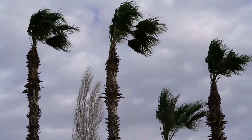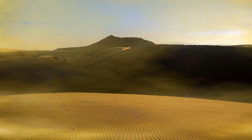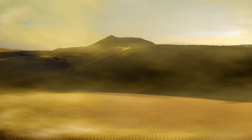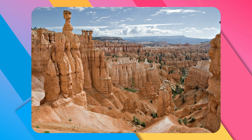We underestimate wind. It may be invisible, but it's a powerful sculptor. In deserts, wind carries tiny particles of sand that act like nature's sandblaster. Over time, these particles slam into rock surfaces, slowly wearing them down and carving them into incredible shapes.